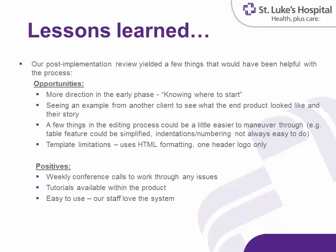With that, our lessons learned. We had a couple things that we thought were maybe opportunities that could have gone a little bit easier than they did. One of them was just maybe a little bit more direction from PolicyStat in that early phase of, I don't know where to start. That would have been a little bit more helpful. I think we got there, but I think we had a couple of weeks of what in the heck's going on and how do we do this? But we did make it, and we've succeeded with the whole project.